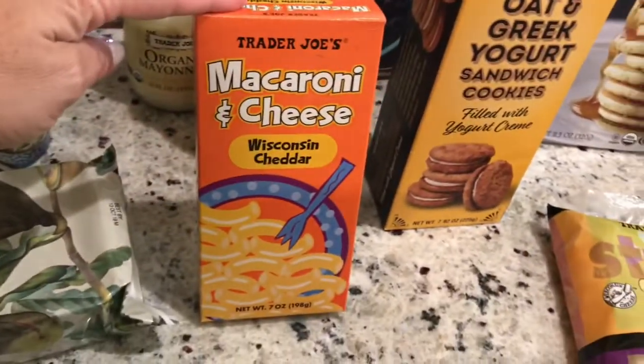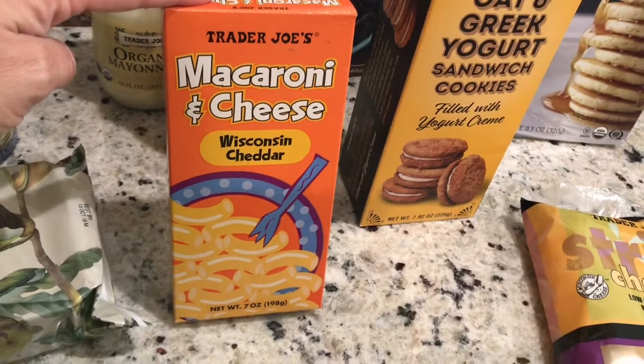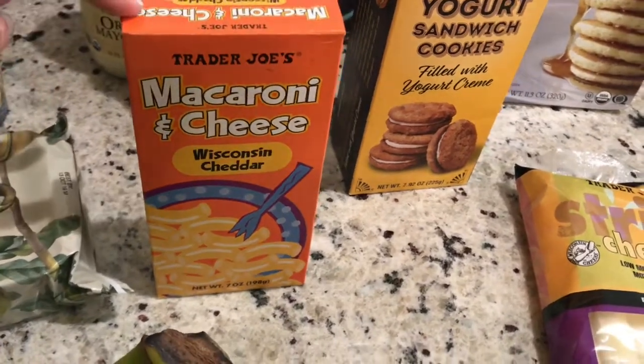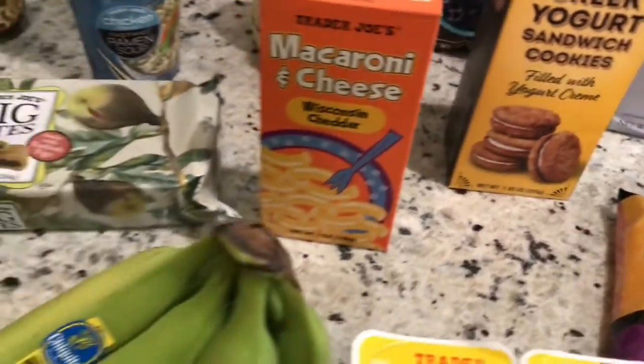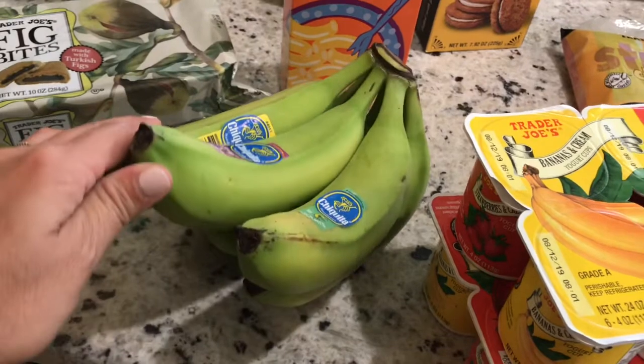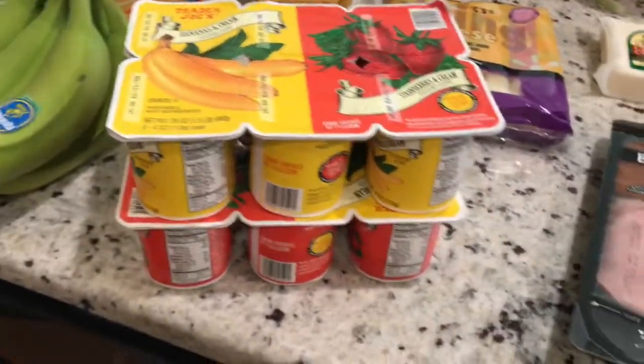I heard some good things about this macaroni and cheese for Reed. I picked this up for the kids. It's Wisconsin cheddar, so we'll try that in comparison to Kraft. It was around the same price, I think 99 cents. And then I picked up some bananas as well, and as you all know, Trader Joe's is only 19 cents per banana.